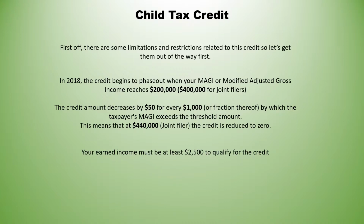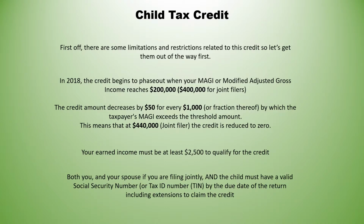Your earned income must be at least $2,500 to qualify for the credit. Both you and your spouse, if you are filing jointly, and the child must have a valid Social Security number or tax ID number, TIN, by the due date of the return, including extensions, to claim the credit.